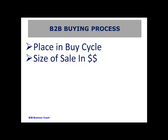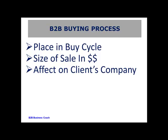Then there's the size of the sale in dollars. How much does it cost? A $10,000 sale isn't going to take as long as a $1,000,000 sale, obviously. And what is the effect on the client's company? Does it affect the whole operating unit, or just a small part of it? The size of the sale and the effect on the client's company are usually correlated. If a company is going to buy, say, an ERP system, it's going to affect their whole company: accounts receivable, all the financial people, but also IT, probably sales and production. All of those are going to be affected as they implement each module, and the dollar size is going to be quite big. So all of those things affect it.